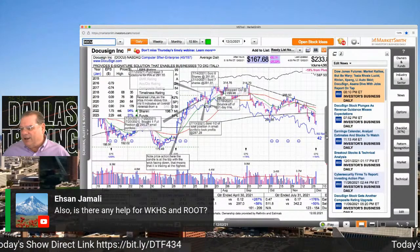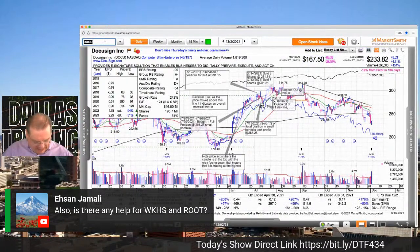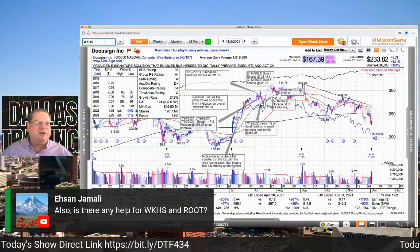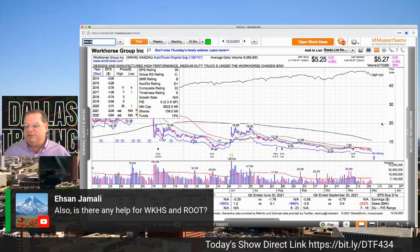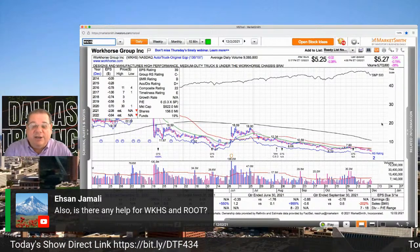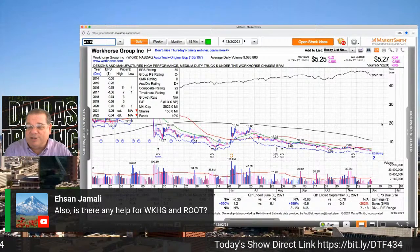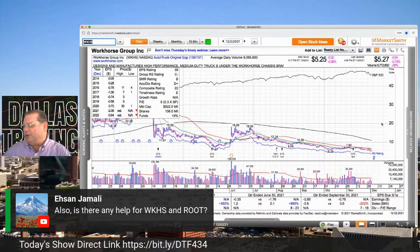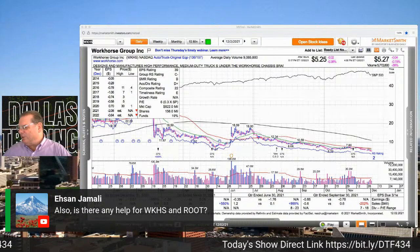Wow. Is there any help for Workhorse? I don't think so. It's funny, when they start going bad, sometimes they go really bad. So I don't know. This is a horrible chart. Gosh, there's just nothing you can do. This is the reason for the 7% rule. You can never totally figure out what's going to happen. But Workhorse, you just gotta. This is a burning building. Time to get out of the burning building. I don't think there's any hope for it. This is hopeless. I don't say that most of the time, but I am saying it on Workhorse.